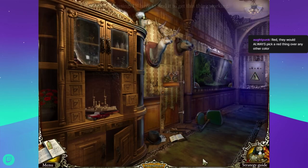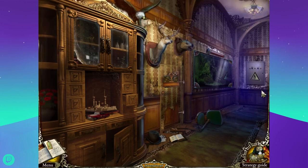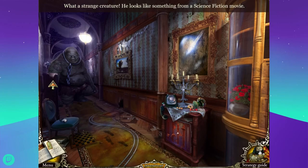They would always pick a red thing over any other color. That's because red is the first color in the rainbow. The aquarium is too dark to search. Okay, so I have to turn that on, but in order to do that, I need a light bulb, so I guess there's another half.